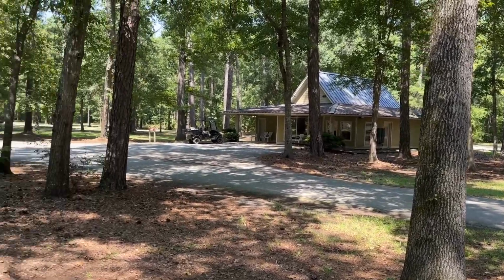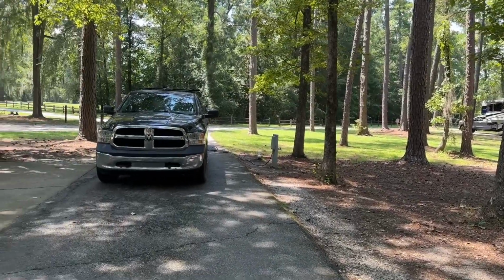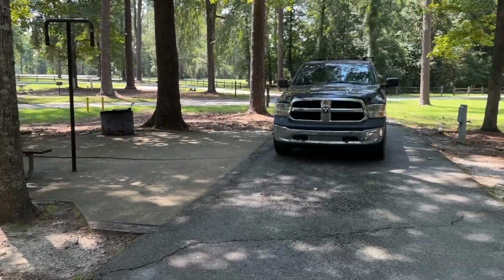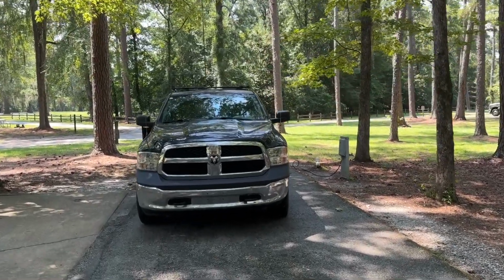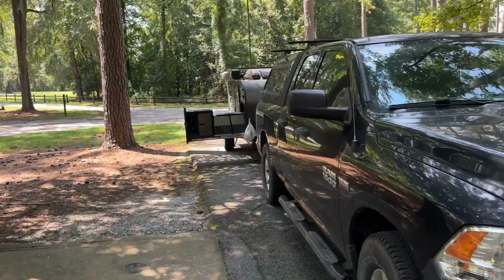My name is Scott, and I am at the Florence Marina State Park. It actually is a marina. I think a lot of people come down here to fish. I have a nice campsite close to the comfort station, the way I like it. And it is super hot and super humid, and I am just about finished setting up.